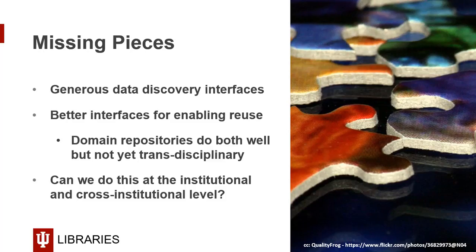So the missing pieces. I mentioned needing a better discovery interface. That's a given. We need better interfaces for enabling reuse. And domain repositories right now do this really well, especially in certain areas where they're doing a lot of that. So we need to see where that's going. What can we learn there? How can we make that better for things that we do publish as institutions and make it easier to find? And can we do this at the institutional and cross-institutional level?